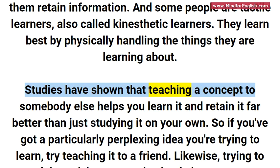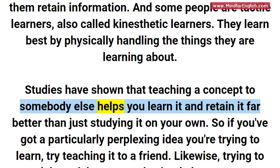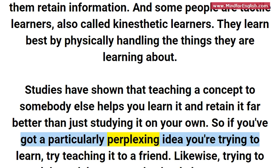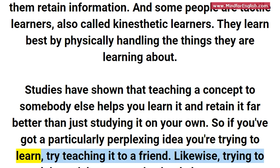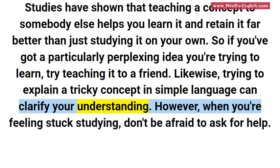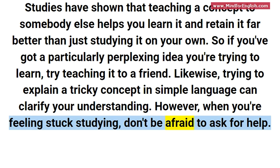Studies have shown that teaching a concept to somebody else helps you learn it and retain it far better than just studying it on your own. So if you've got a particularly perplexing idea you're trying to learn, try teaching it to a friend. Likewise, trying to explain a tricky concept in simple language can clarify your understanding. However, when you're feeling stuck studying, don't be afraid to ask for help.